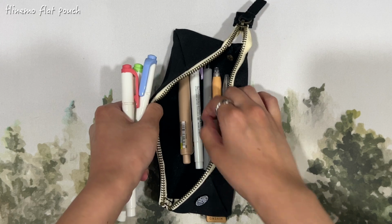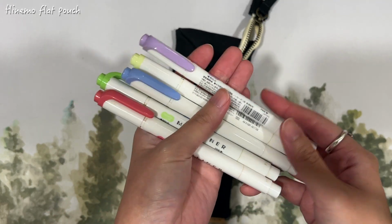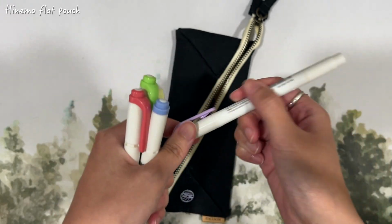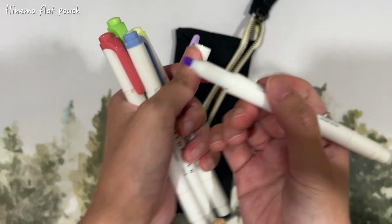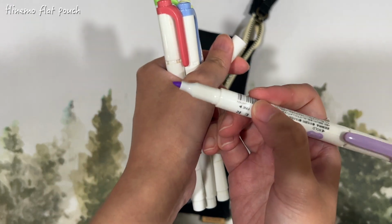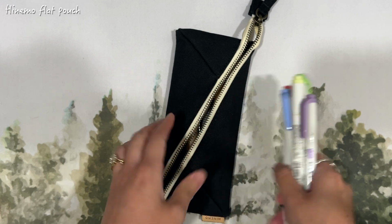First, I have my mild liners in here. I have one more mild liner, a gray one, that I put in my journaling bag, but these are all of the other ones that I have in my collection. I think aside from the gray one, these 5 actually came in a set.